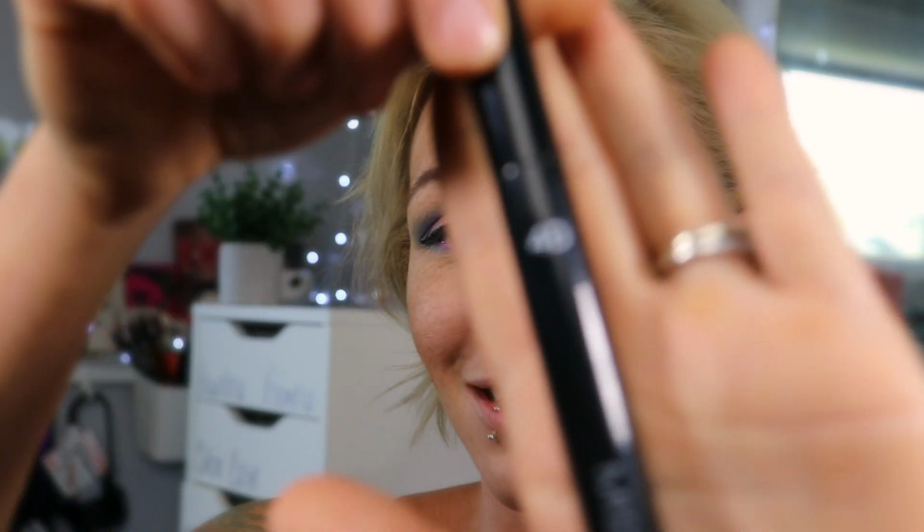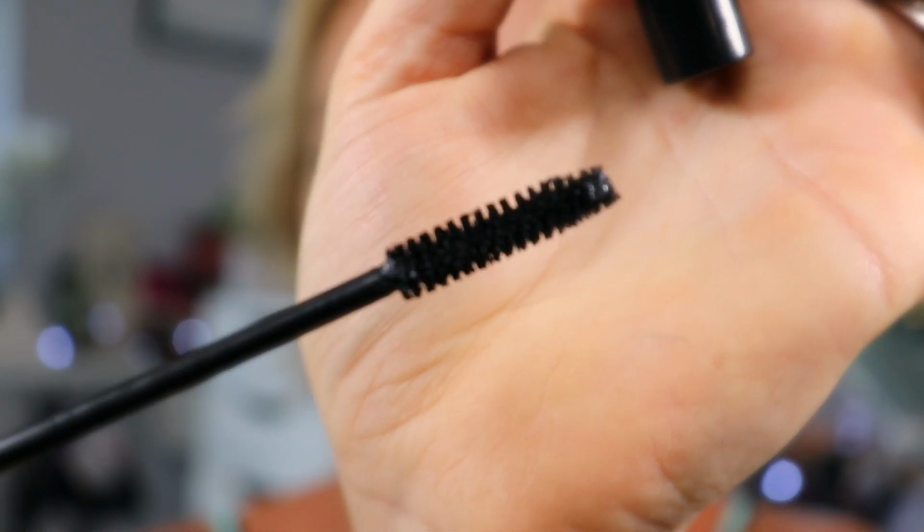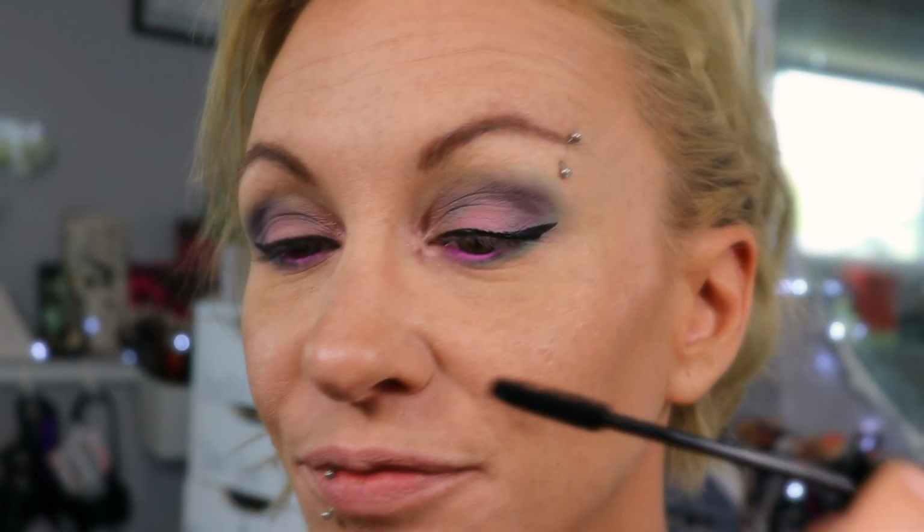Now we're gonna try out the Misha 4D mascara. So I'm not exactly sure what 4D is, but it sounds good. Let's see what this wand looks like. Okay, it's a wand that I like. It's not like the plastic bristles. I'm not a fan of the plastic bristle ones. Let's see.